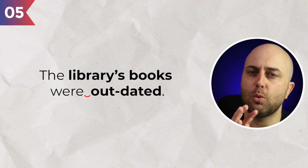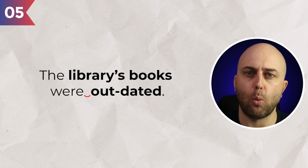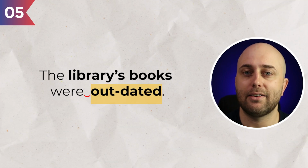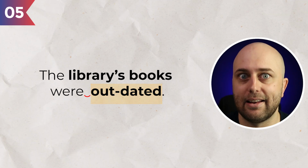And you'll notice there in the word outdated, this is a compound adjective. We have multiple words here. It's actually the second word of the two that's being emphasized. Outdated. The library's books were outdated.